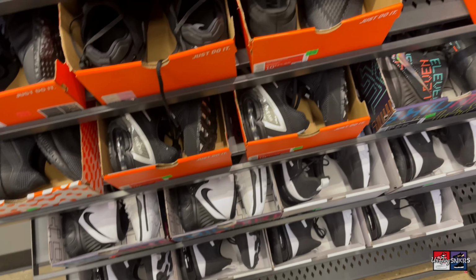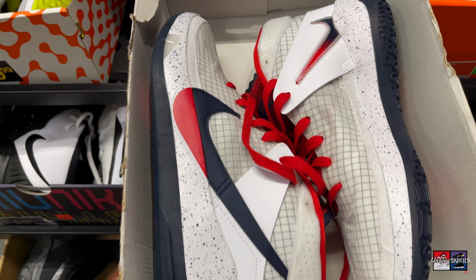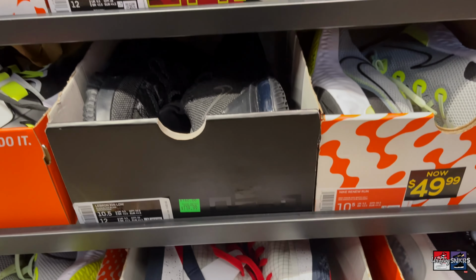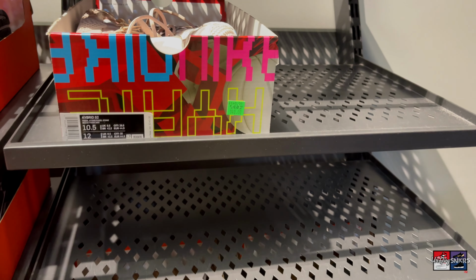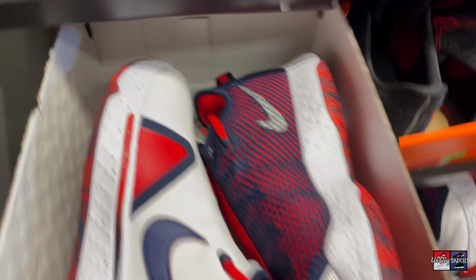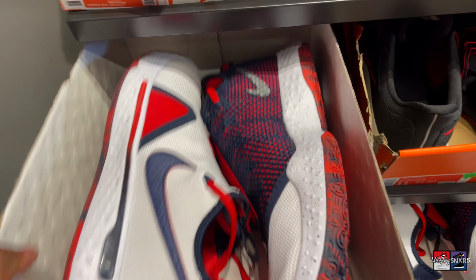Over here in my size now, size 10.5, 11. See what they got. Oh, they got the USA KDs. What they want, 99 for. But I don't think they have no sale today. I didn't see no sale sign, so I don't know if any of these on sale. Some more Kyries. They want 140 for those. PG4s, USA colorway, 69 bucks for those.